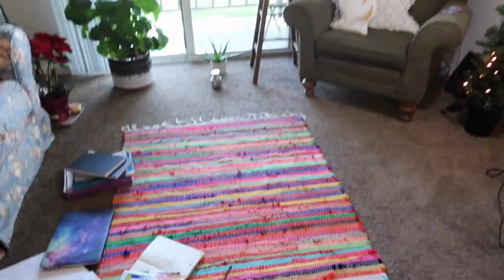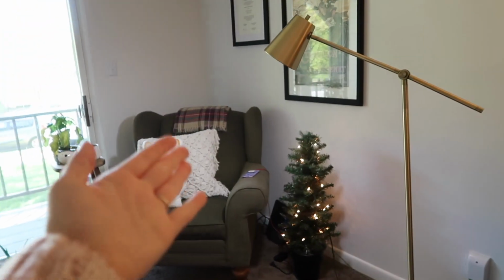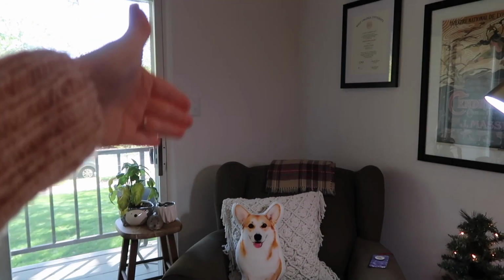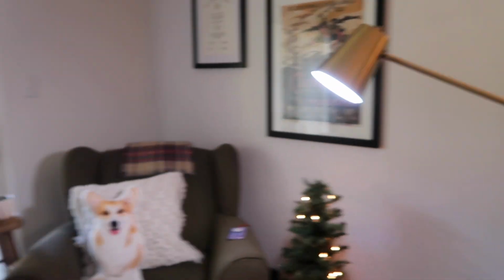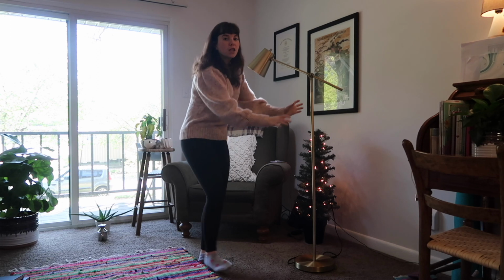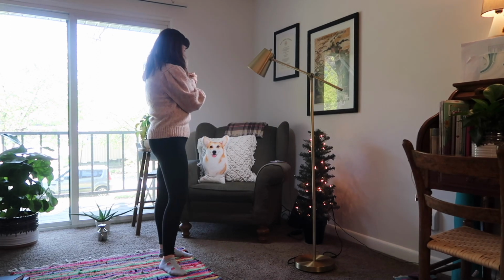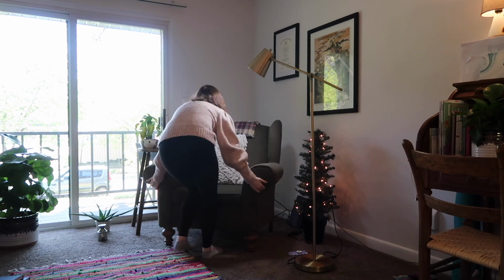All right, so the first thing that we need to do is put the new gold lamp in this corner, and I want to put it behind the chair, and then I'll see exactly where I want the macrame wall hanging to go in terms of the lamp. And yeah, let's put this lamp back here. I think I'm just gonna pick it up and place it behind the, or I could just pull the chair out. That's probably smarter.